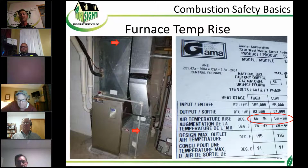So if it's above that, then it's out of spec. Something's wrong. There's a restriction in the system, and it could void the warranty on that. So it's not operating as intended, and I need to have a qualified technician come out and evaluate further and correct as necessary. On these, I'm measuring the return temperature just before it goes through the filter, and I'm measuring the supply air as it gets past the heat exchanger and AC coil, so well above the AC coil.